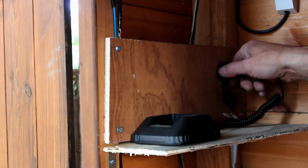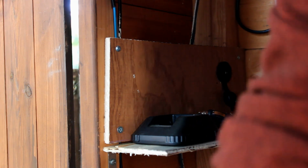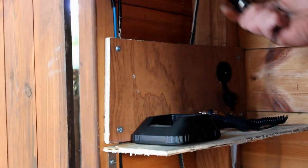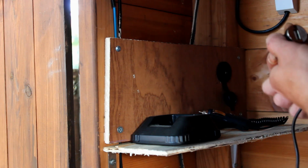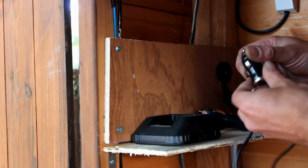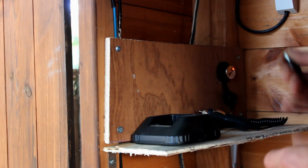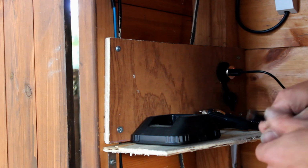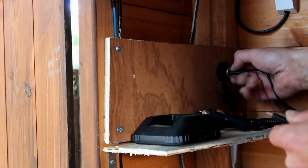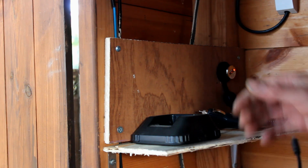Primarily this system that I've put up in the bushcraft shed is for communications and for charging stuff. So I've also got one of these USB adapters, which can be plugged in there. We get a nice red light, tells us everything's working, and then we can charge phones up or whatever. Because it's USB, we can take that out and put whatever USB device we want to charge in there.